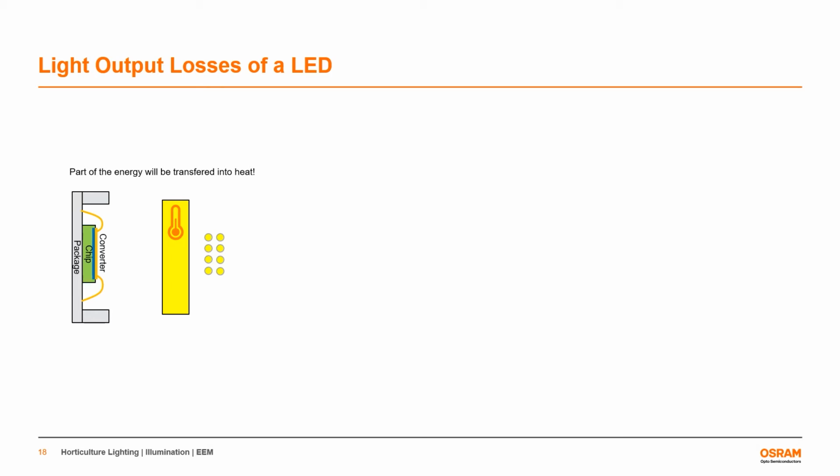During the conversion from blue to a broad spectrum white light, a portion of the energy is converted into heat. This loss of energy is known as Stokes shift, and is one of the main reasons why white LEDs have a lower efficiency as compared to direct-emitting red and blue solutions.